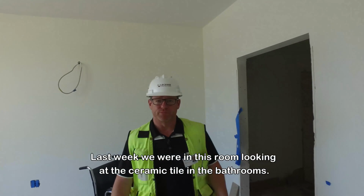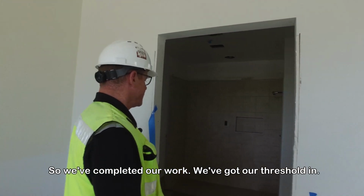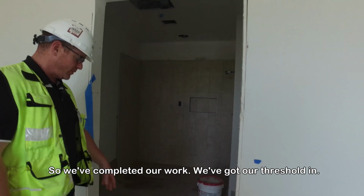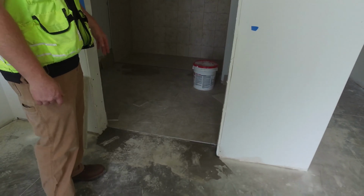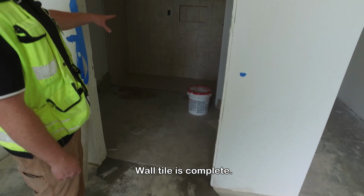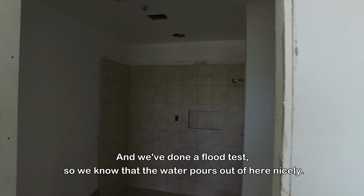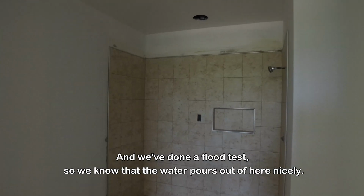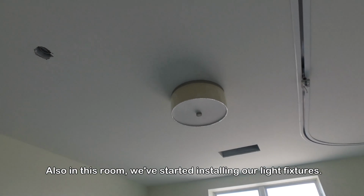Last week we were in this room looking at the ceramic tile in the bathrooms. So we've completed our work. We've got our threshold in. Wall tiles complete. And we've done a flood test so we know that the water pours out of here nicely. Also in this room, we've started installing our light fixtures.